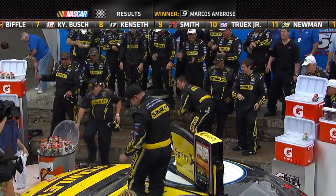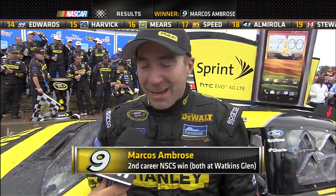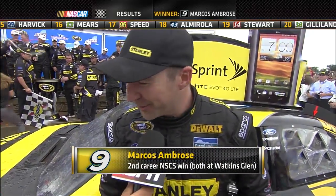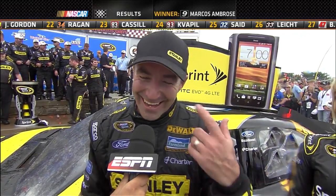The emotion not quite as intense as a year ago, but believe me, they are very happy here in Victory Lane. What a dramatic last lap. How would you describe it? Oh man, it just feels so good to be back in Victory Lane. Thank you to Sprint, Stanley, DeWalt, Mac Tools, Ford, Richard Petty Motorsports, everyone that gets us here. Last year was relief, this year's just pure joy. Big shout out to Dad, he's been in hospital all week. I wish I could be there for you, but I hope it makes you feel better. Also, pumped for my team, pumped for Todd Parrott, and just a great day.